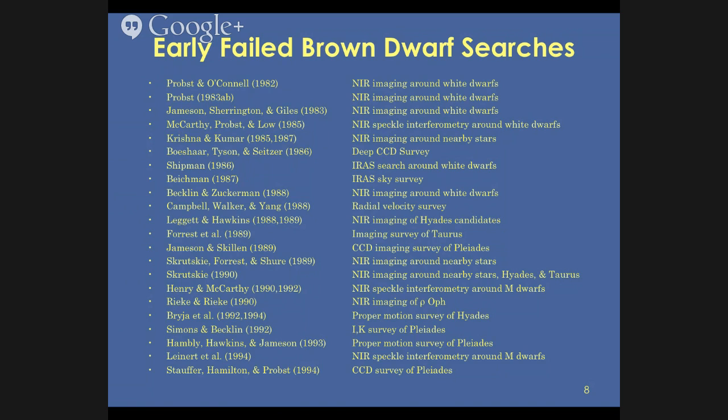I could have bolded the text to make it better. I could change it to white. That would have been better. But yeah. Okay. Anything else?